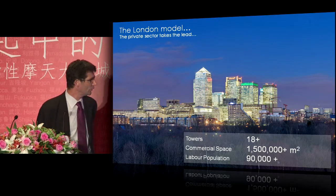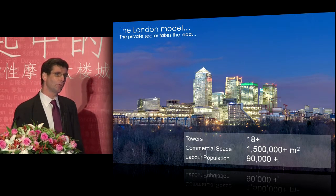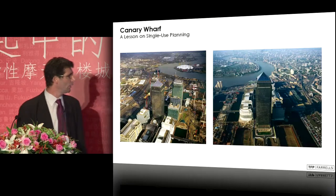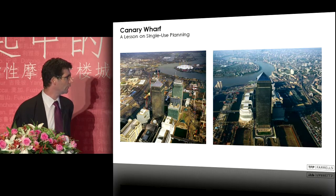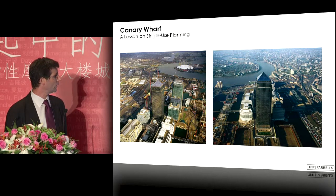What's interesting about this development is we're talking about 1.5 million square meters of development in an area which today is considered to be very central, but when it was built, it was actually slightly on the periphery, a little bit more towards the estuary. And it didn't have any public transport connectivity, and it was purely commercial use. And what that meant is that the people were actually not prepared to go there and rent the office space. And in fact, the developer went bankrupt. And the project was conceived to be not successful.